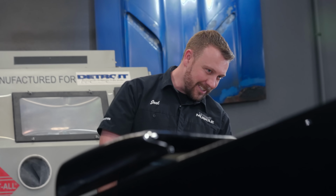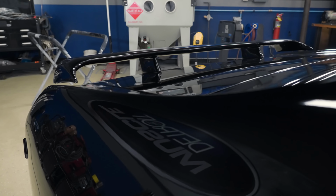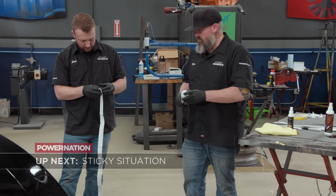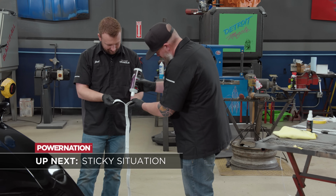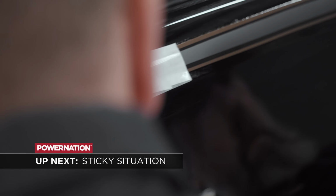It's killer, man. Yeah, I'll grab some hardware and we'll mount it permanently. Finish her up. I don't think we're gonna do much better than that. We're going back now, buddy. Up next, we get into a sticky situation as we lay down some custom stripes.